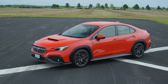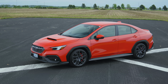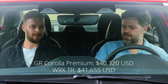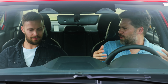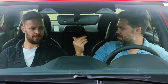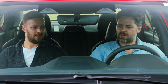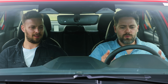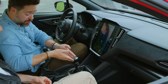But yeah, there's not really many things that do this. Well, there's the GR Corolla, which in the States competes with this on price, but that's not true in Canada. If you were going to a Golf R, way more money, 10 grand more. Even the new S3 with the fancy all-wheel drive system is more money. An A3 maybe, but still more money.